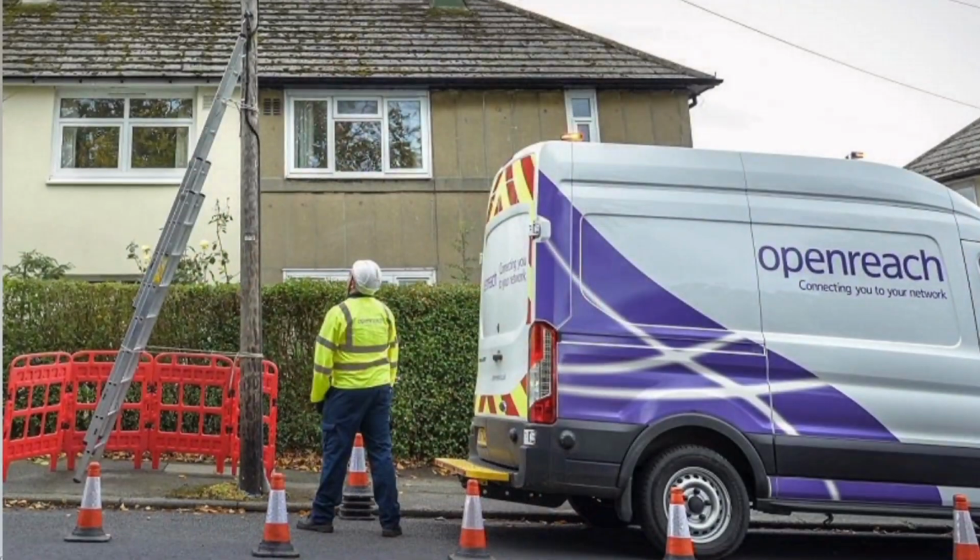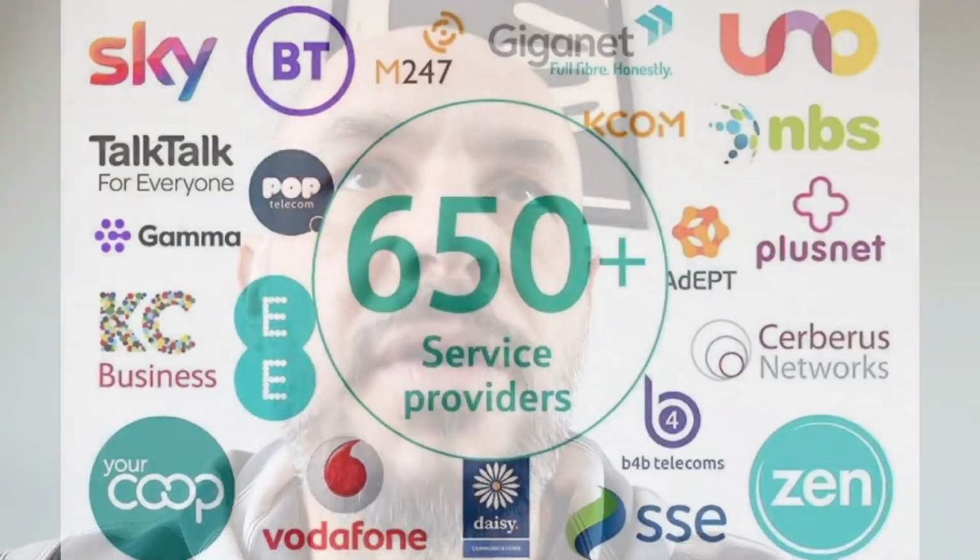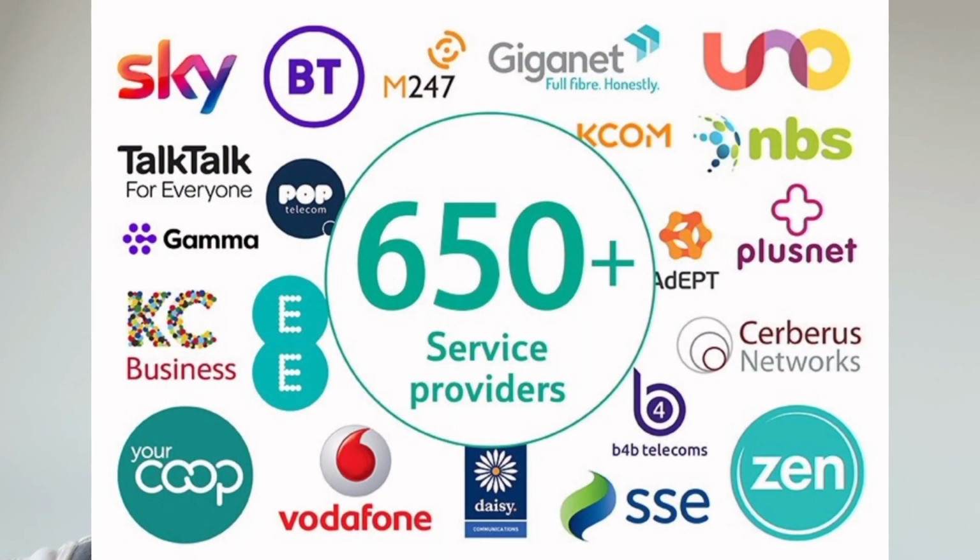So first of all, let me explain a bit how broadband works. Basically, there is a network which is gonna reach your house, and then you got the provider. The main network is called Openreach, which is the old British Telecom network, and then everyone is selling that network basically. So for the likes of BT, Vodafone, TalkTalk, Sky, all that, they're all using the same network. So the difference between providers comes down to their commercial offer and the bit of kit, the technical kit, the Wi-Fi box, let's call it, that they put in your house.